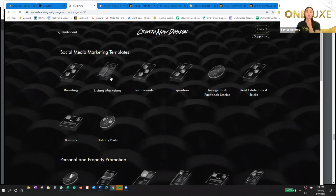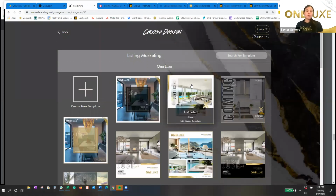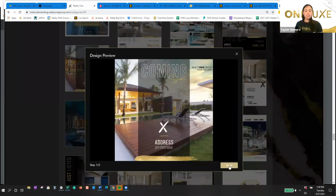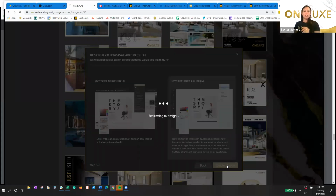But let's go to listing marketing and actually bring up a coming soon, which I know is not allowed, but I'll show you what's so cool about this platform. I guess we can use this one. You click on a design that you like, and you could type in an MLS number and it can bring up the details of the property or an address. I don't know one in Tacoma. If you have one off the top of your head, I can add it here, but it'll bring up the details of the property and images, and you can select them to just import into your design. If you don't do that, then you'll just create it from scratch.